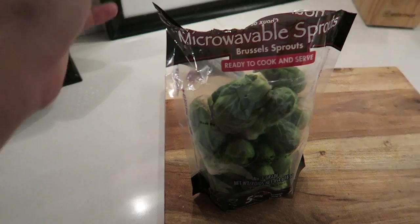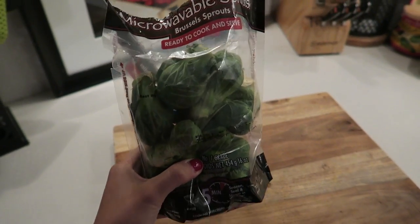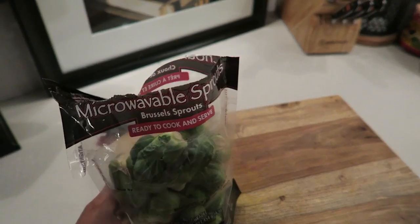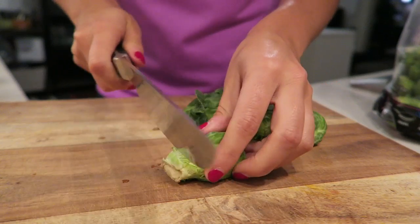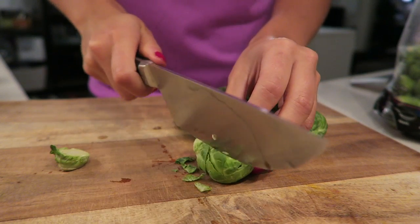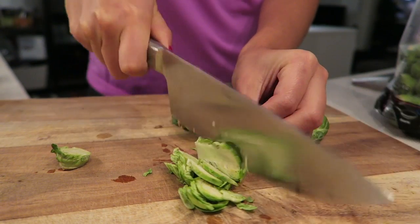While the salmon finishes cooking, I'm gonna start to shred these Brussels sprouts. And this is how they sell them in the grocery store below me. I just grabbed them today. Excuse my horrible knife skills. So basically, I just slice them thinly like this with a knife.